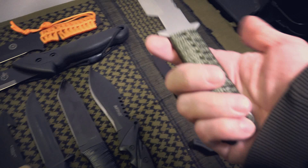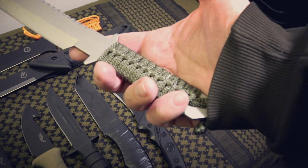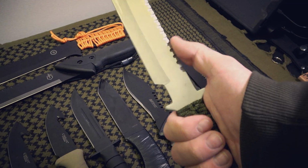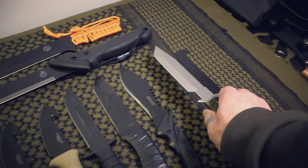Same thing with this knife. This is a full metal, full tang knife. I think I got it for like 10 bucks on Amazon. And the blade is ridiculously sharp. It's got kind of a little saw on the back of it, but it gets the job done.